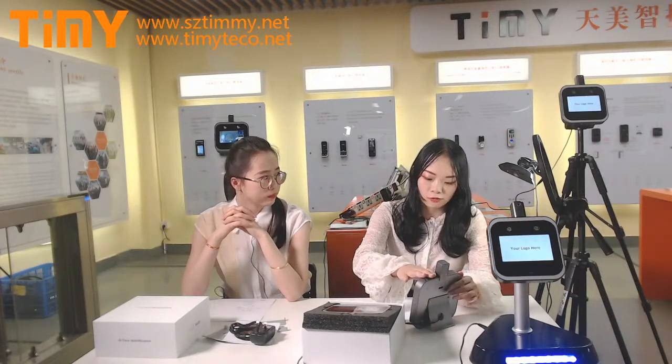So we have a cloud software, right? Cloud software is our third way to get data from. Cloud software is very strong. The device will send data to our cloud software in real time. That means all the information like the ID, name, time, and even the pictures we can also get in our cloud software.